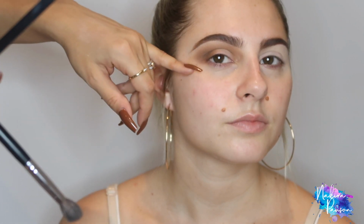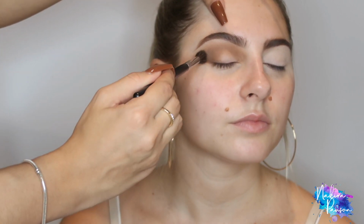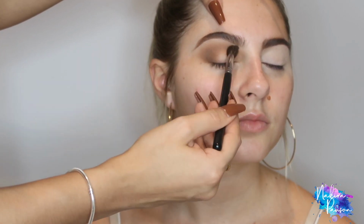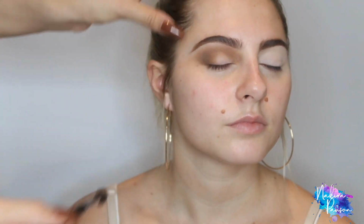So what I like to do to make sure I have a flawless blend, when I was going in with the darker shade with a smaller brush, I would place it, blend it out a little bit, and then I would go in with the fluffier brush and take a little bit of that lighter shade again and just blend a lot more. So everything can blend seamlessly together.